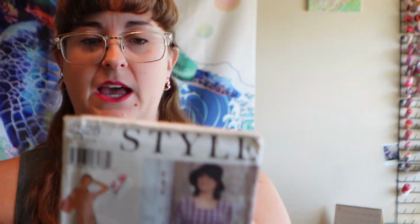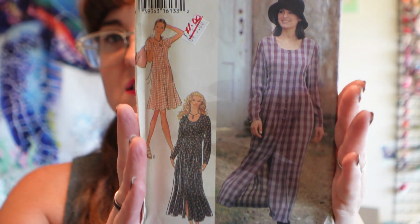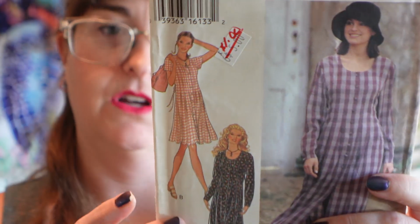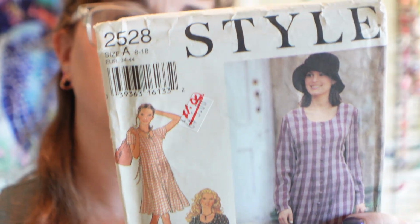I think it's comfortably within the Kibbe Soft Dramatic style lines. But this next pattern, this is from a company called Style, which I've never heard of. So it's Style 2528. It's giving like 80s, 90s. I don't know when this was published. I mean, when this was printed.